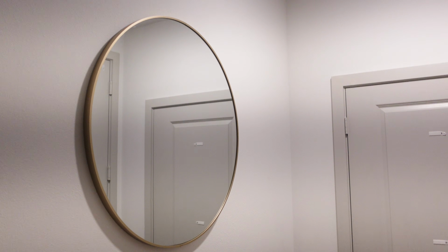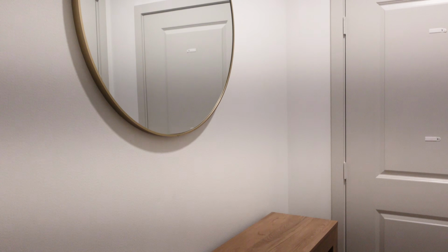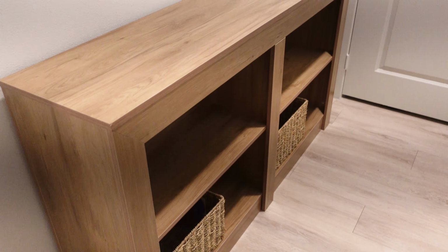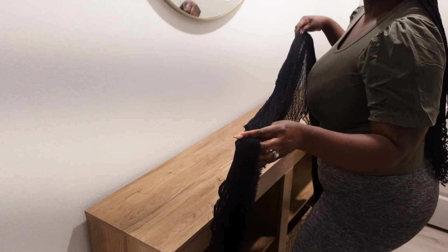We did get a brand new mirror. I got this from Ross for only $30. I swear Ross always has hidden gems. And then I got this entryway table off of Amazon for only about $140.